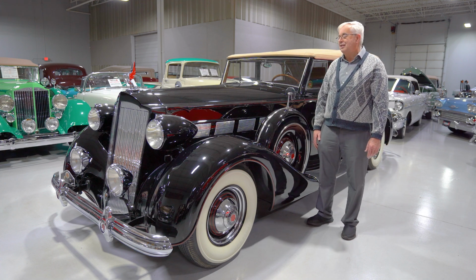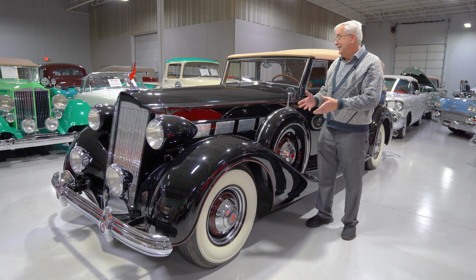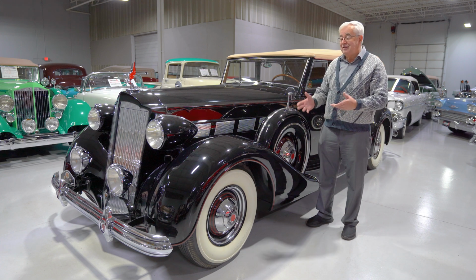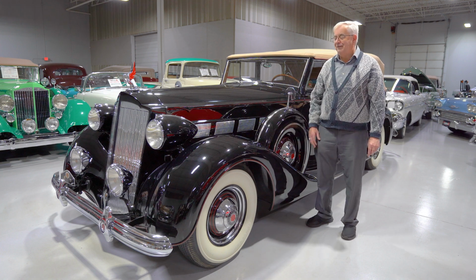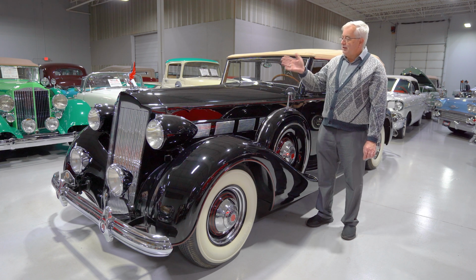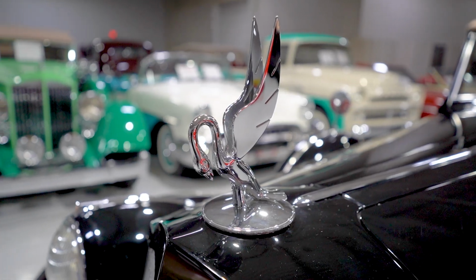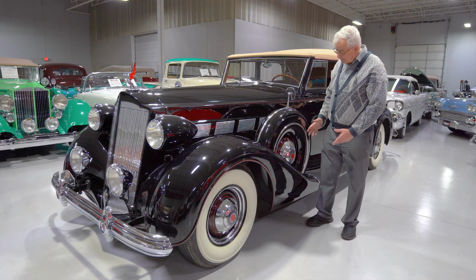Beautiful set of trip lights on the front as well. Back in those days, remember, they had 6 volt in most of the cars. The headlights were kind of dim. That's why if you're going at night, it's nice to have the accessory lights on the front as well. Don't you just love the Compartment radiator mascot? Beautiful, beautiful example right there.